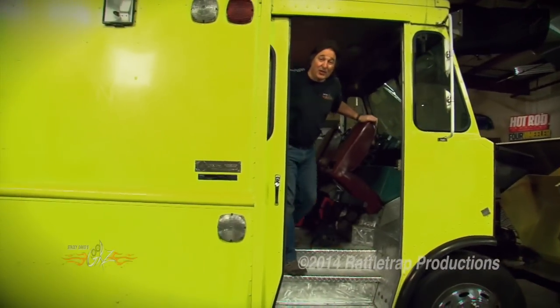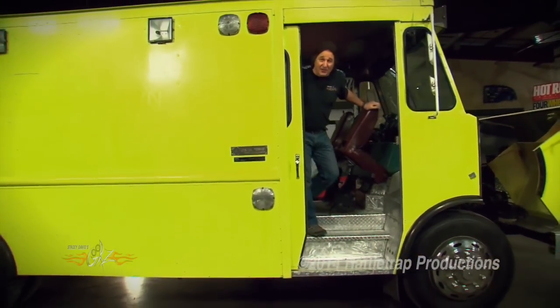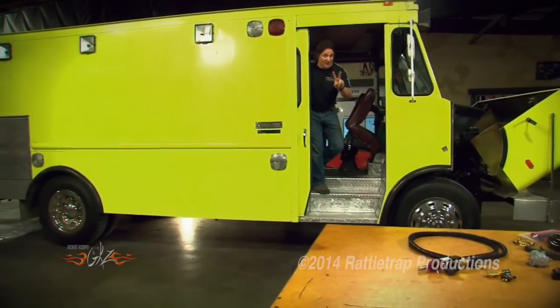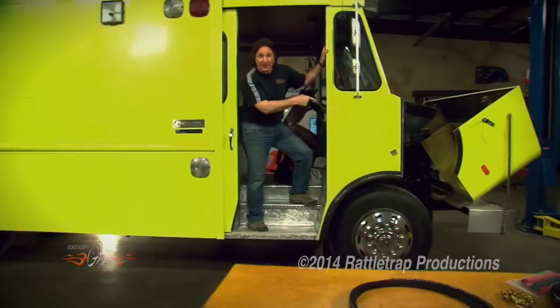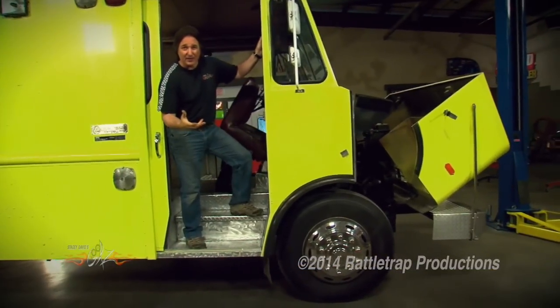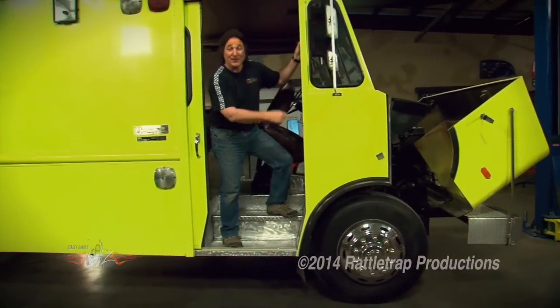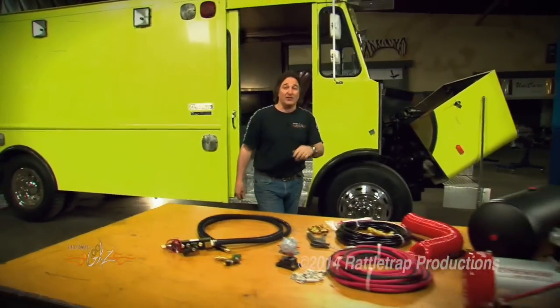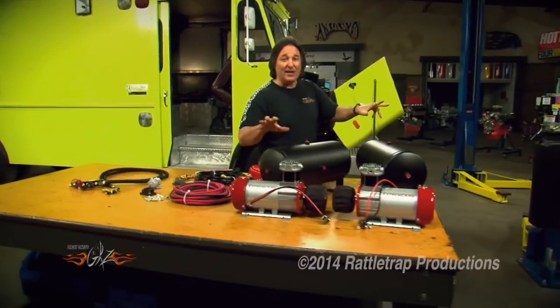Okay, another thing that a truck like this needs is an onboard air system, so we can run air tools and fill tires and that kind of thing. And you got two choices here. You can either run an engine-mounted compressor or an electric compressor. Now, since our engine is already loaded up with a lot of accessories, an electric's the way to go for us. So we went to Extreme Outback and put together an air system for that truck.